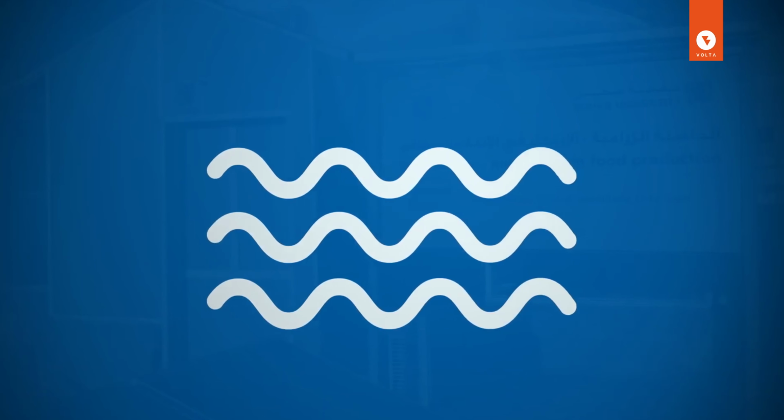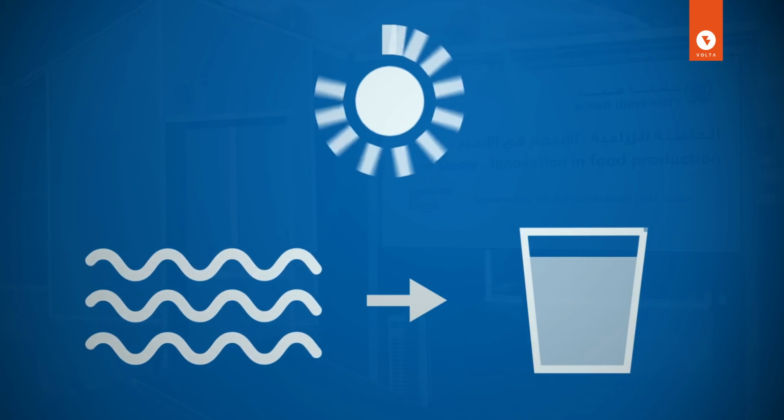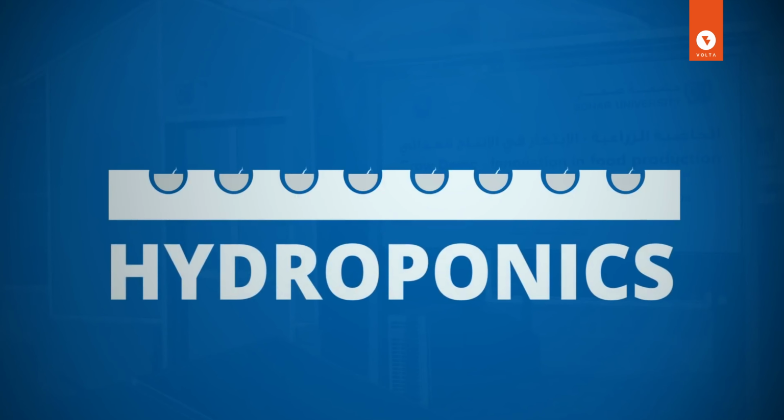And also to deal with the soil degradation issue, we're taking soil out of the equation. A desalination system converts seawater into fresh water using solar power, and a cooling system helps to combat the stifling summer temperatures in Oman. A hydroponic system also means that crops can be grown without the use of soil.